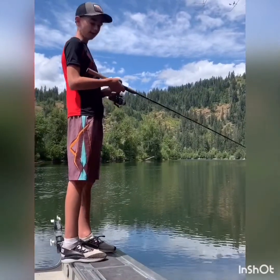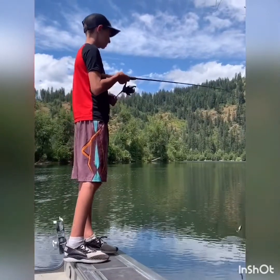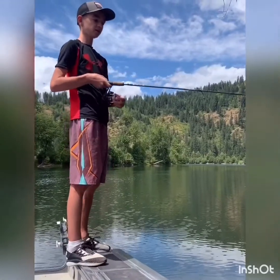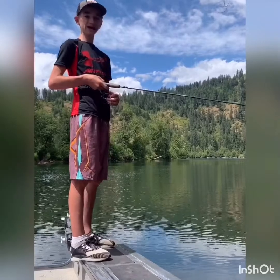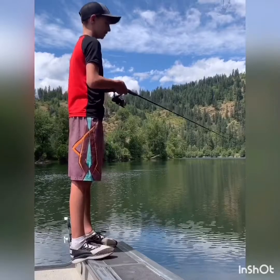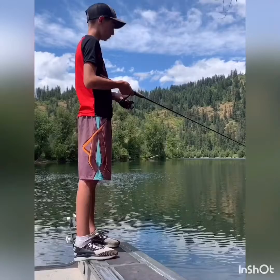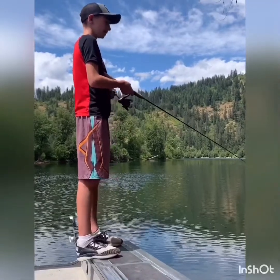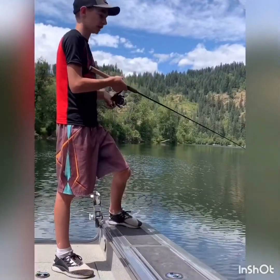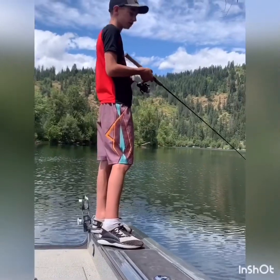I personally use 8-pound line. It's not the most expensive, but it works really good. My sister uses 10-pound line. Why do you want to use thicker line? It's because those pike get really, really big. I'll go ahead and show you the pike I caught here soon, because it'll show you how big pike really get. Some pike people catch, that's actually considered a small pike. If you go fish in Canada, that's considered a small pike. But up here, that's a nice pike, which I'm going to show you here soon.